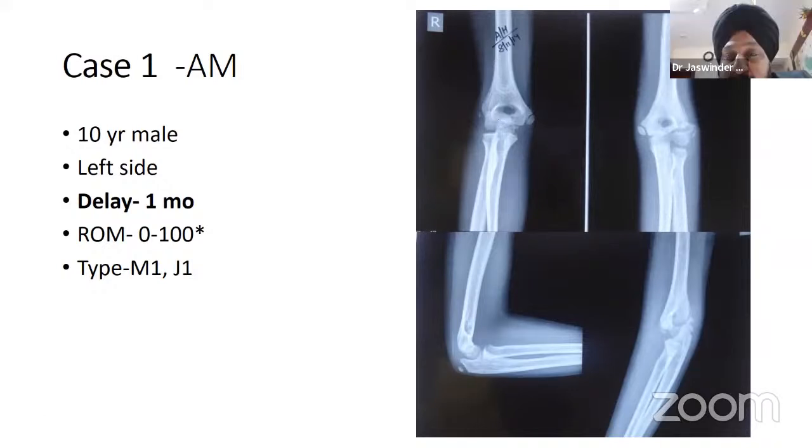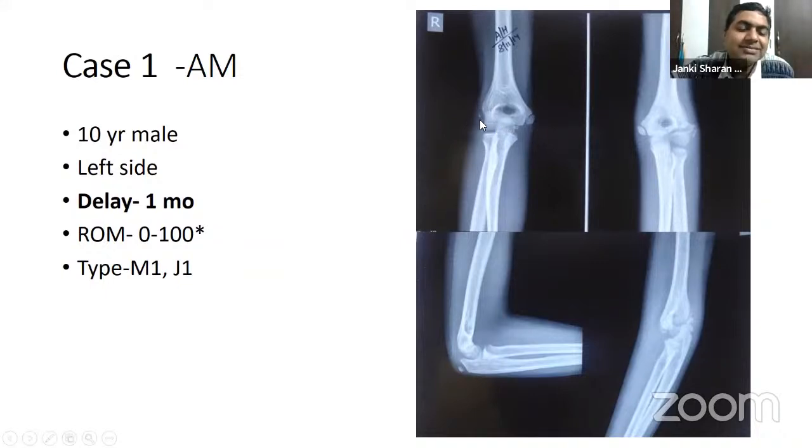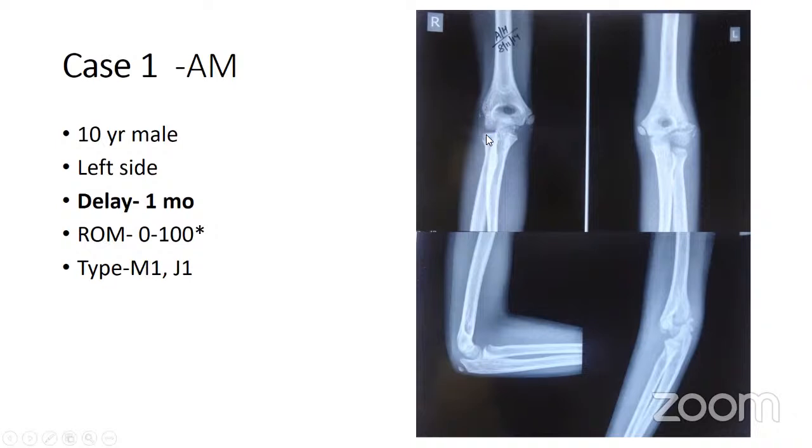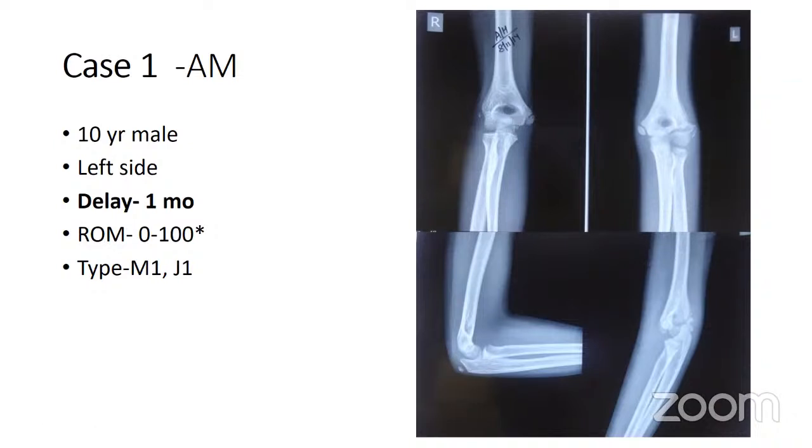Yes. In the elbow it is CRITOE: capitulum at 1 year, radial head at 3 years, internal or medial epicondyle at 5 years, trochlea at 7 years, olecranon at 9 years, and last, lateral epicondyle at 11 years.